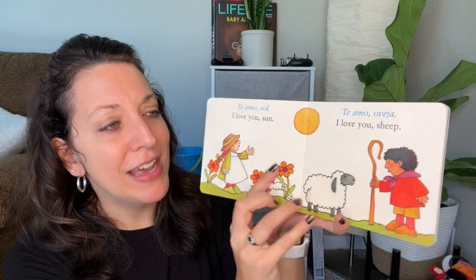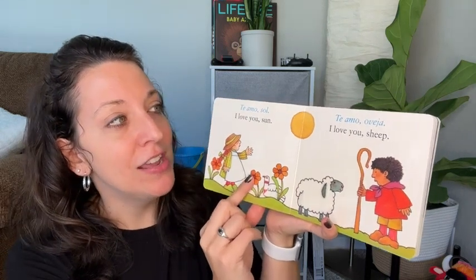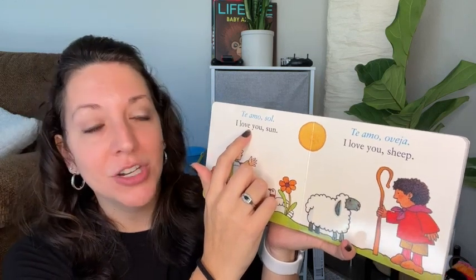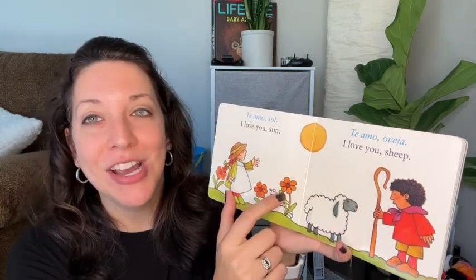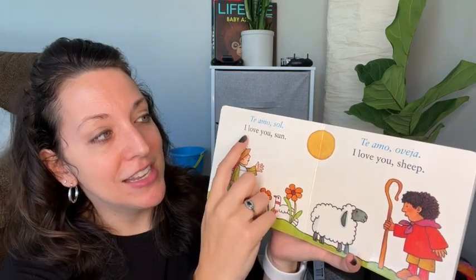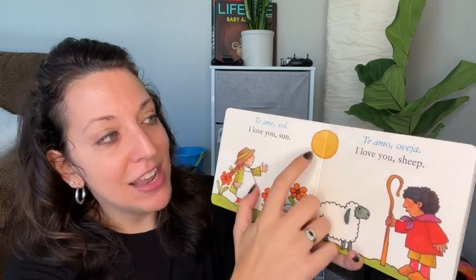What I like about this book the most is each page has a beautiful illustration, and it also has the Spanish and English translation of the object in the picture. So this one here, Te amo sol, and then it says, I love you, sun, and it shows the sun right there. What's really great about this book is it's predictive as well.